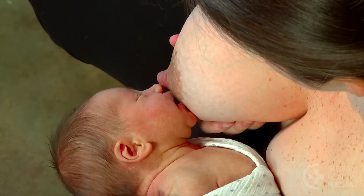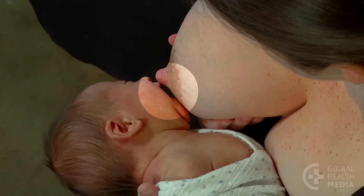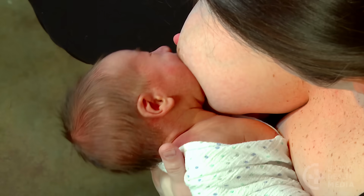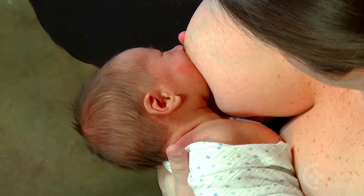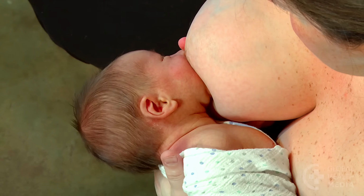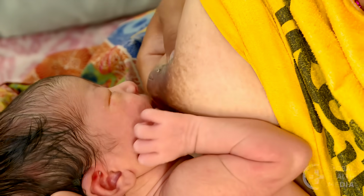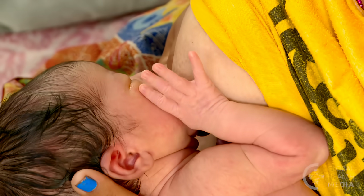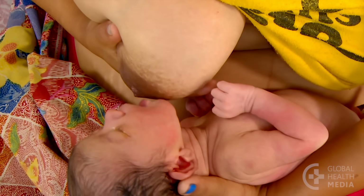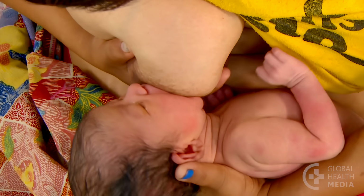In this second example, as the baby opens very wide, his lower lip is at the base of the areola and the nipple is aimed at the top of his mouth. The baby is attached deeply and drinking well. Large, round breasts can present challenges to deep attachment in young babies. Shaping the breast so it most easily fits into the angle of the baby's mouth can help the baby attach well.